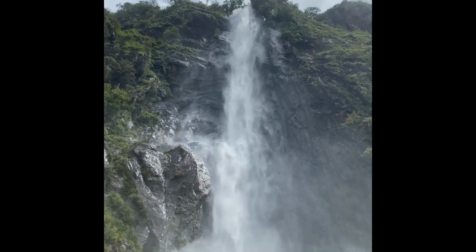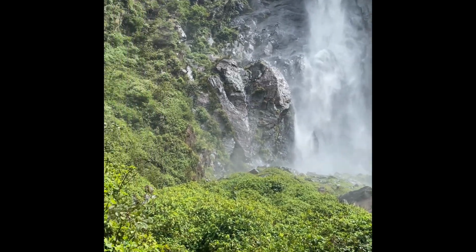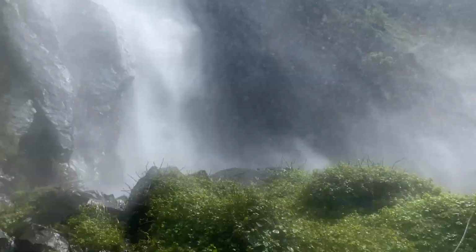Clear, crystal clear water that is over almost 200 meters down. Thank you for the company. Now let me take you back and enjoy that view.